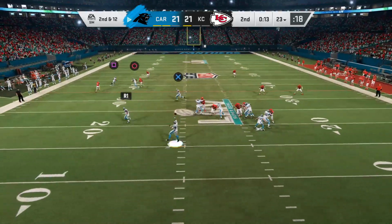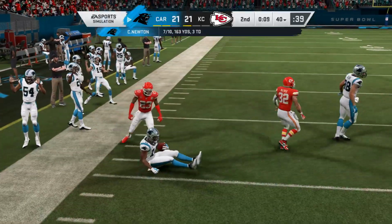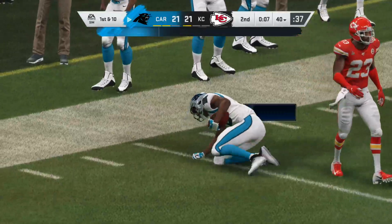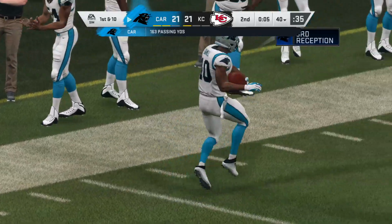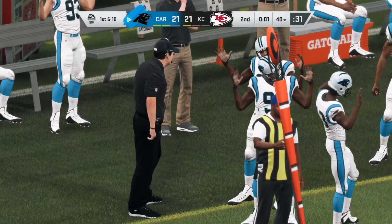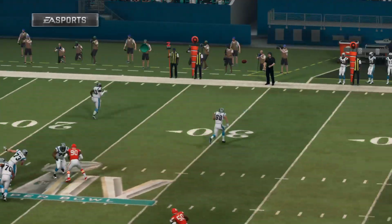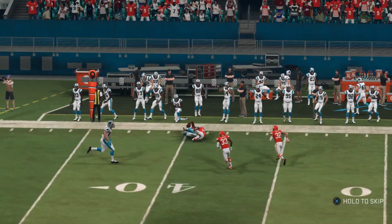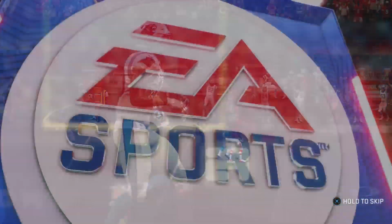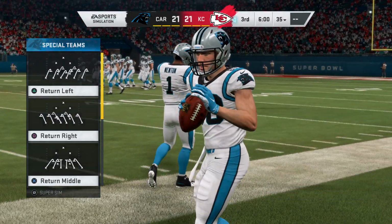Now Newton, out to his left. Oh, a scrap for the football, and he's going to come down with it. It's a Panthers first down, 17 yards on the play. So we've reached halftime here. So the halftime show of the Super Bowl abbreviated, ready to go for the second half.